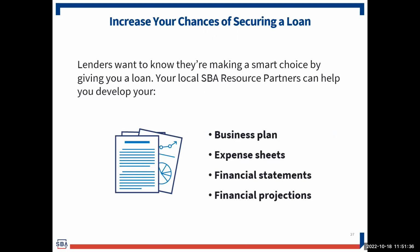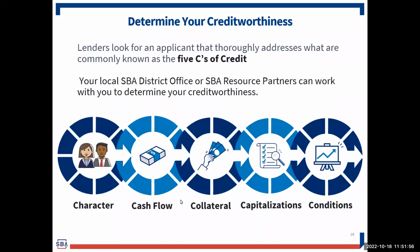Lenders want to know that they're making a smart choice by giving you a loan. Your local SBA resource partners can help you develop your business plan, your expense sheets, your financial statements, and your financial projections. Those are things that the lender will want to see before considering a loan application from you.